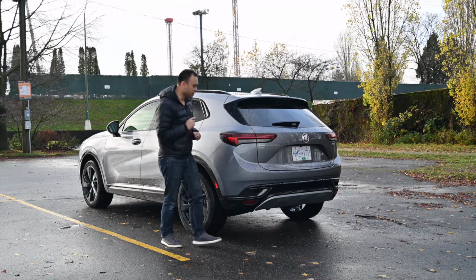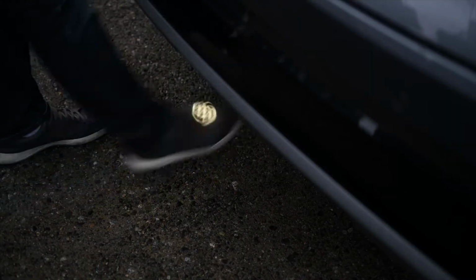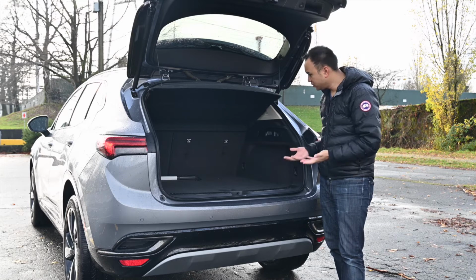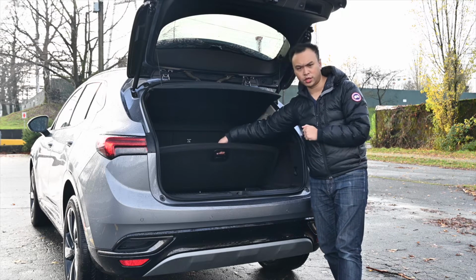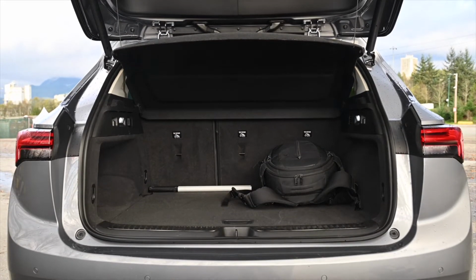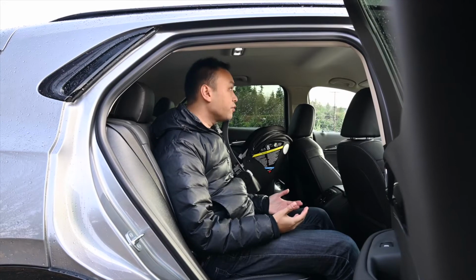Let's take a quick peek at the trunk here. We can open up the tailgate with a kick underneath this Buick logo on the bottom, and inside we get 25.2 cubic feet of space. It's not too bad. There's a little bit more space underneath, but it's mostly filled with your spare tire. You can fold the seats down 40-60, but you do have to go around to the back to fold them down. In terms of rear seat comfort, it's pretty good.